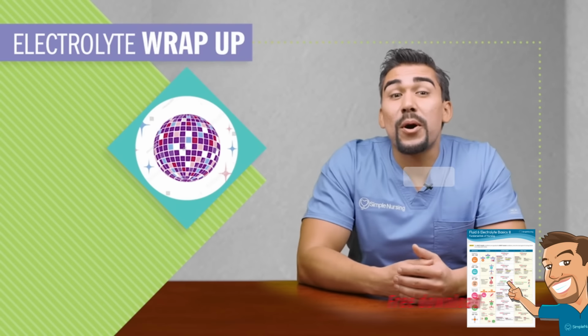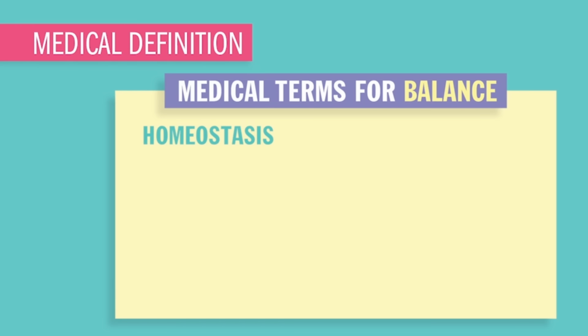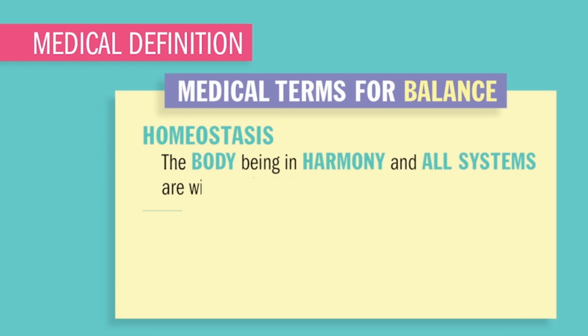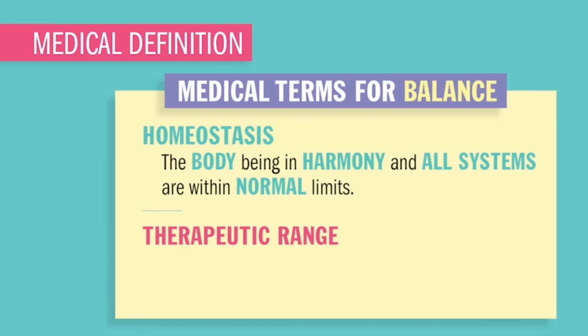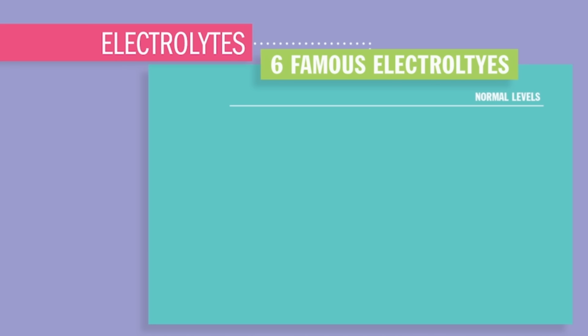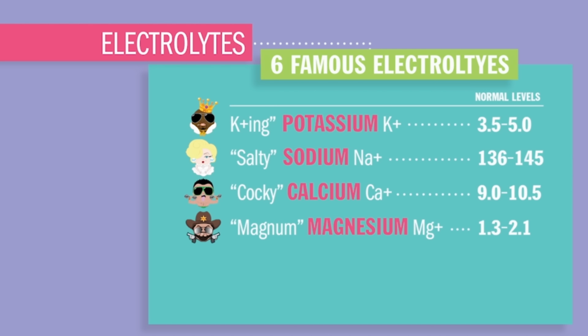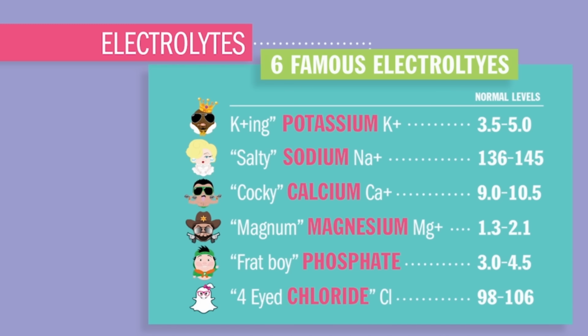Electrolytes are that disco dance party of the body that energize your brain, nerves, and muscles. Homeostasis is the body being in balance and all the systems within normal limits. Therapeutic range was that range at which a substance like medication is working its best, not too toxic and not too least effective. Our key electrolyte players are potassium at 3.5 to 5.0, salty sodium at 136 to 145, cocky calcium 9.0 to 10.5, magnesium 1.3 to 2.1, phosphate at 3.0 to 4.5, and chloride at 98 to 106.